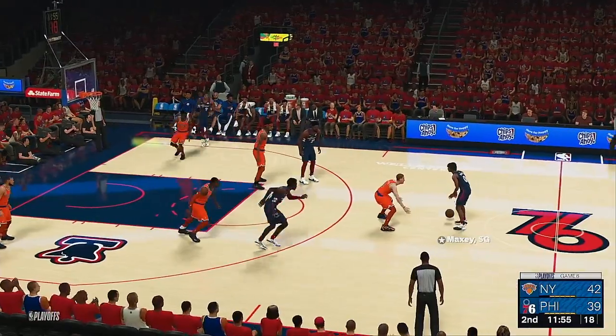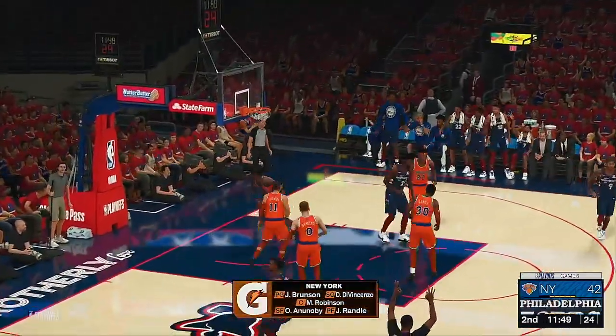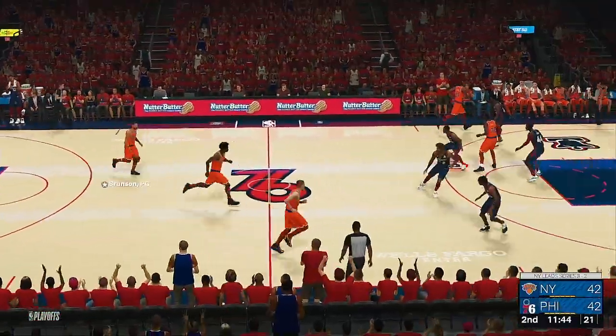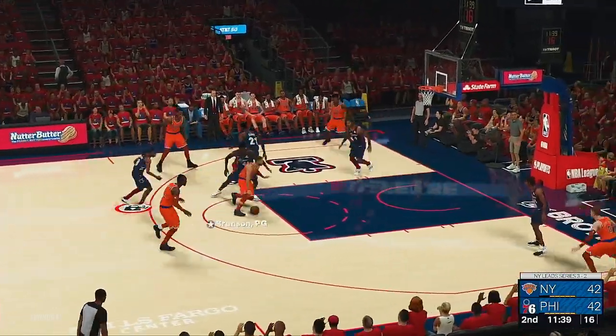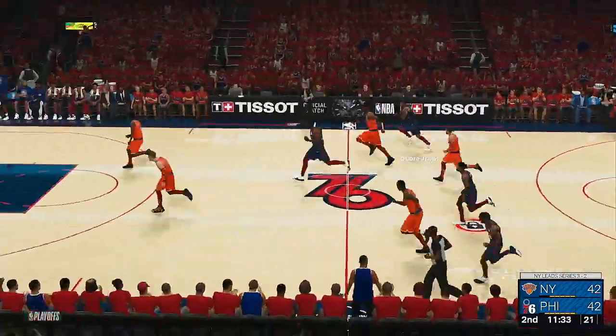Here are the 5 New York has to start here in the second. Randle will step in at the 4 with Robinson as the center. Dante DiVincenzo is out there with Jalen Brunson. And it's Anunoby in at the 3. A small forward. So it's New York now. Philadelphia able to drain the 3. Brunson no good.